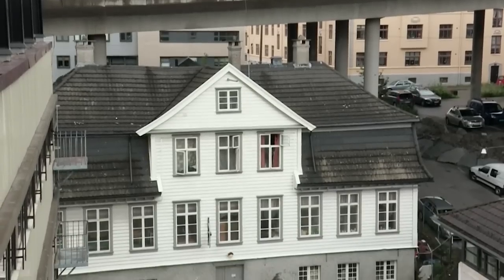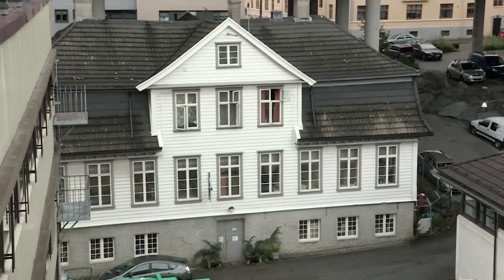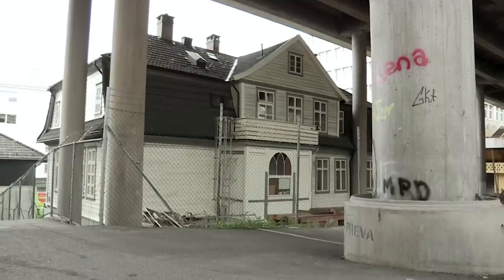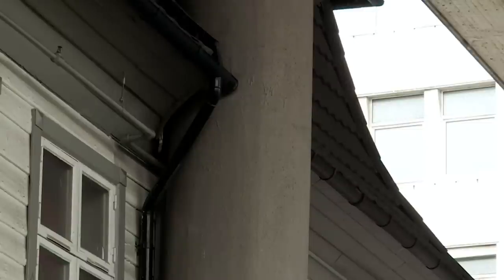It's just on the left here. It's an 18th century house underneath a flyover. And that's exactly what it is. Because the old house is a protected building and can't be demolished, they just had to build the flyover around it.